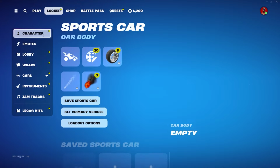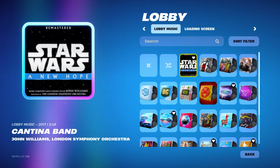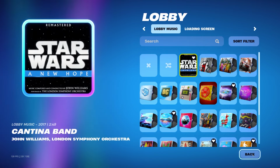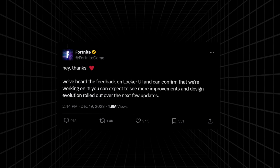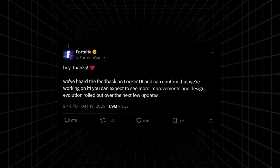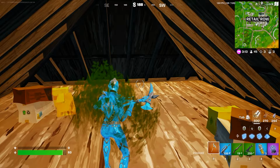With the last update, we finally got the ability to use jam tracks as lobby music, which is something Epic promised us 7 months ago back in December. Keep in mind, they also promised us locker UI improvements back in December, and I really don't think that they think the few changes that were made that we just covered and removing rarities is enough to improve the UI in general, and then they could just forget about it. So hopefully we can see more from them soon.